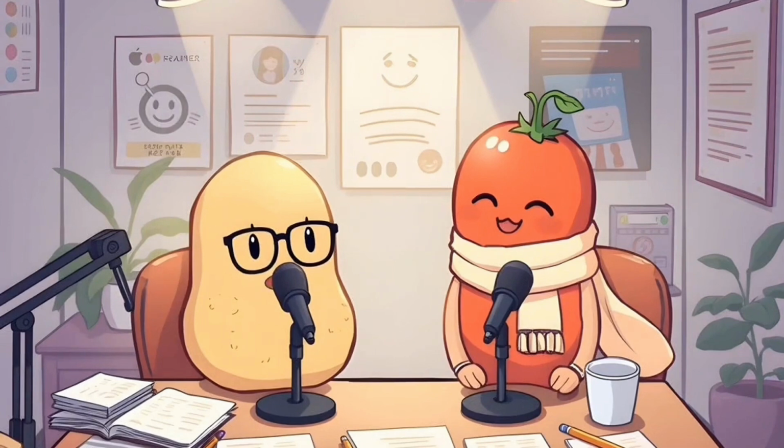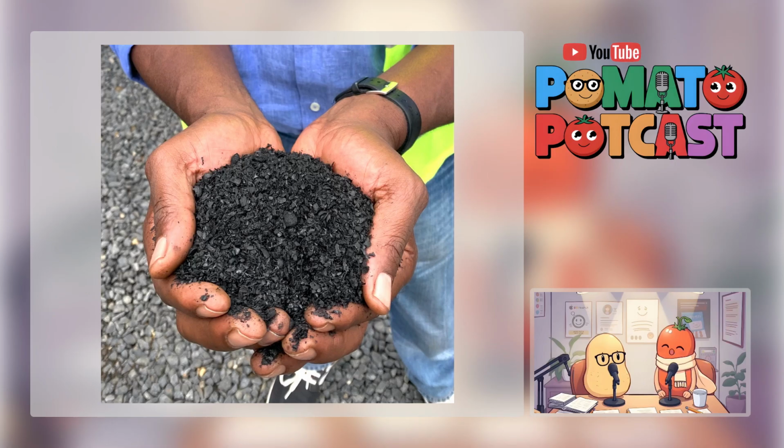Right, turning waste into something useful. How do they actually do that? What's the process? It's called pyrolysis. Pyrolysis, okay. Yeah, and it's not burning. That's key. You heat the material intensely, but crucially, in an environment with very little or ideally no oxygen. Ah, so it doesn't combust.